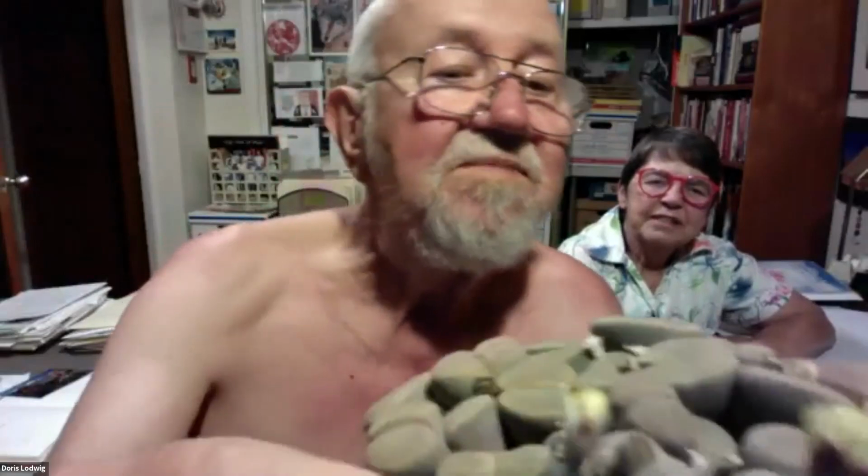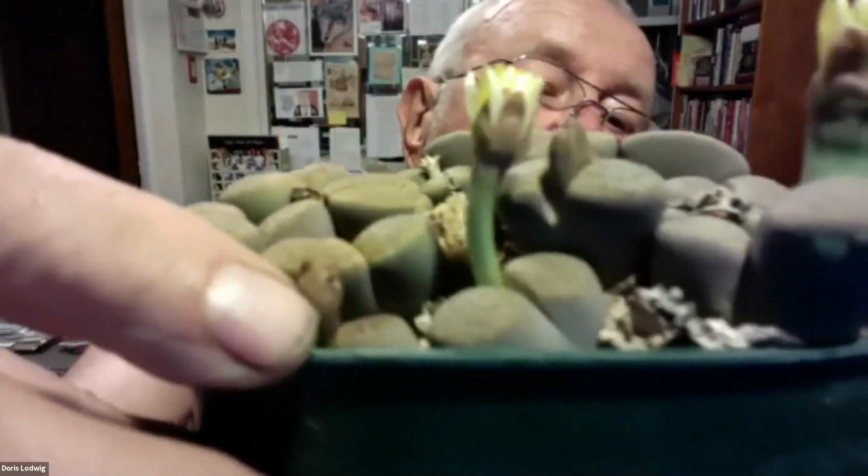See, here are the flowers. Here's a little bud starting up. Gotta turn it to the camera. It's kind of like working in a mirror when you don't know how to do it. There you go. But it's a great plant. It just grows and grows.